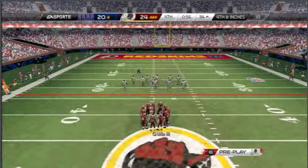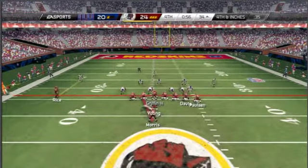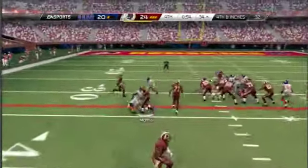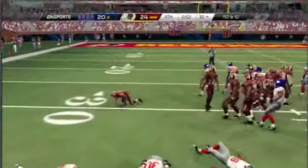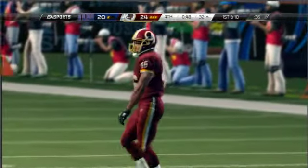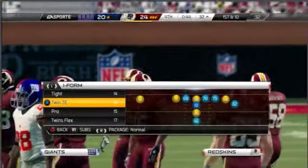The offense comes back out here on fourth down. It's a two tight end formation. And Morris is going to secure the handoff. Good job by the offense picking up a first down there. They've been terrific all day long. They're winning the football game, and they are tiring this defense out.